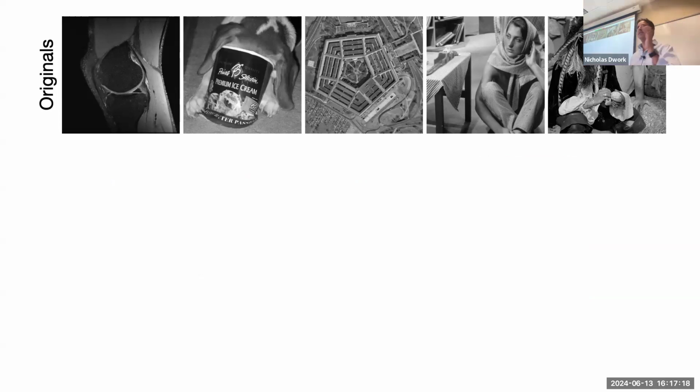First, we're going to discuss compressed sensing. Here are 5 different images. Compressed sensing relies on the fact that if you transform these images in some way, the result is approximately sparse.